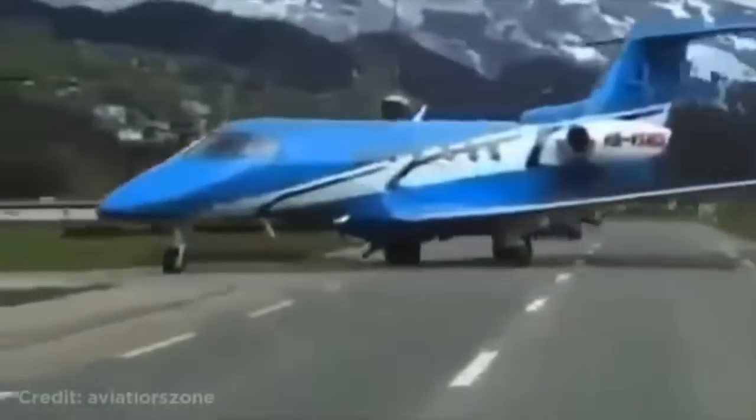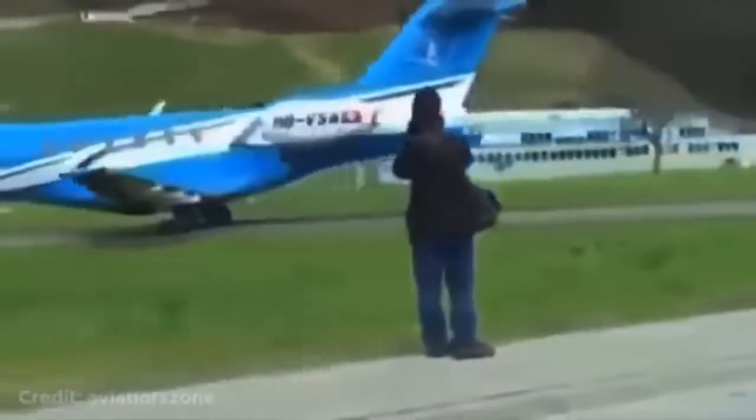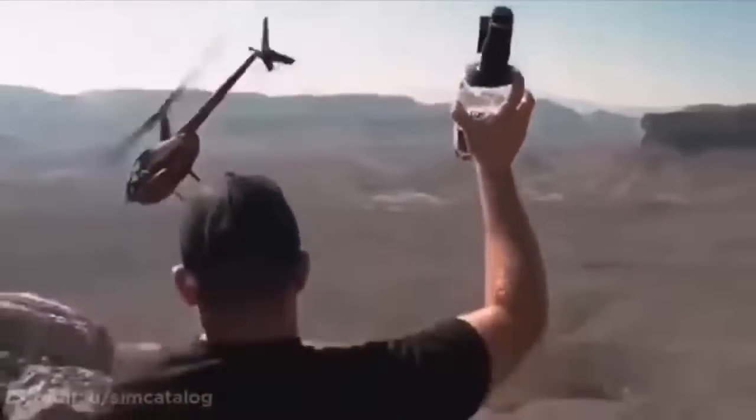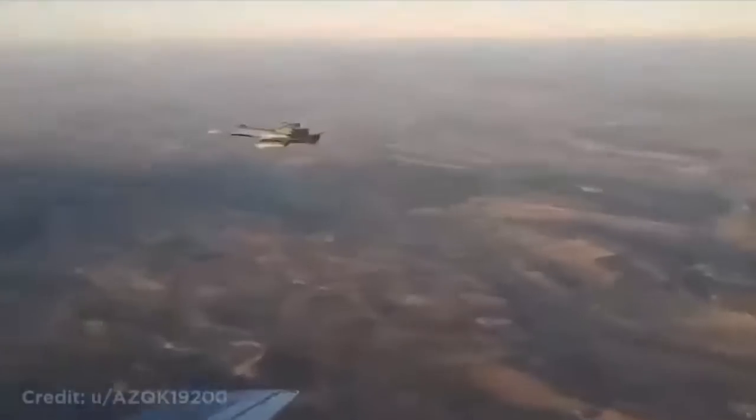This airport in Switzerland goes across an active road, so planes sometimes have to cross it. This is how the fire suppression system in an airport hangar looks. This helicopter pilot doing a quick drop-off. This Spanish F-18 flying next to a 767 to assess its damage over Madrid.